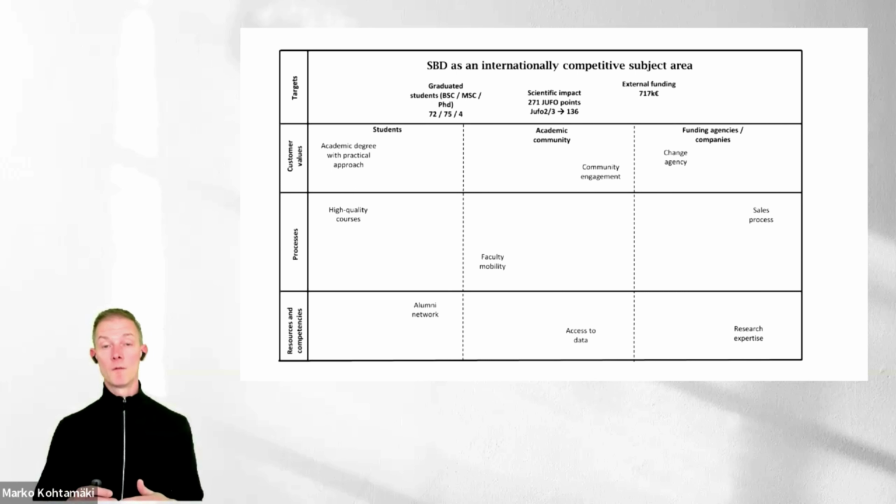So how through certain types of processes we intend to create customer value from the resources and competencies to achieve the targets being set. The idea is that processes and activities enable customer value creation for customer segments with certain types of customer needs from the resources and competencies to achieve the strategic target. So the strategy map eventually should synthesize the strategic logic of your subject areas.